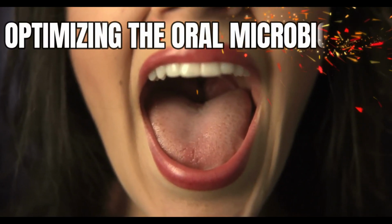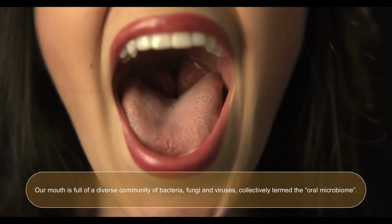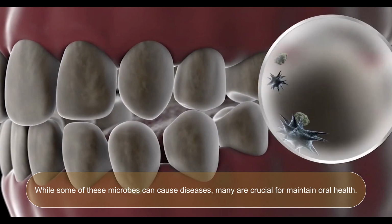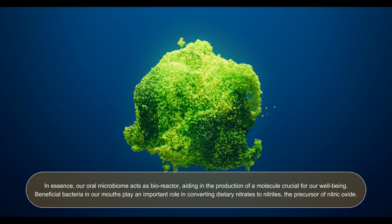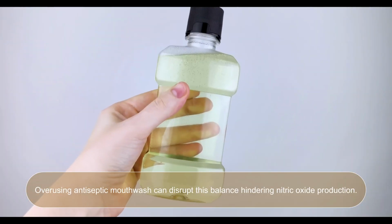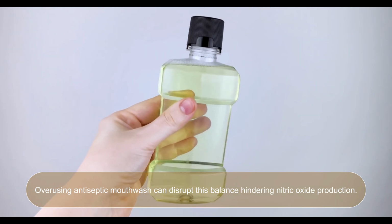Optimizing the oral microbiome. Our mouth is full of a diverse community of bacteria, fungi and viruses, collectively termed the oral microbiome. While some of these microbes can cause diseases, many are crucial for maintaining oral health. Beneficial bacteria in our mouths play an important role in converting dietary nitrates to nitrites, the precursor of nitric oxide. In essence, our oral microbiome acts as a bioreactor, aiding in the production of a molecule crucial for our well-being. Overusing antiseptic mouthwash can disrupt this balance, hindering nitric oxide production.